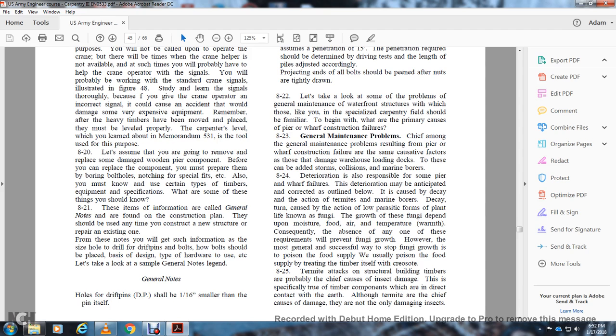If deterioration is correctly anticipated, as outlined below, it can be covered: the decay, the action of termites, and of marine borers. Decay is caused by the action of a low parasitic form of plant life known as fungi. The growth of fungi depends upon moisture, food, air, and warmth. Consequently, the absence of any of these requirements will prevent fungi growth. However, the most generally successful way to stop fungi growth is to poison the food supply, usually by treating the timber itself with a poisonous compound.